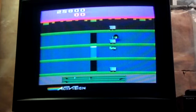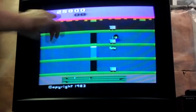Good game, though. 25,800. Not too bad. So, yeah, that was pretty much the game itself. That's usually about as far as I get. That level I was on was very tricky. It requires patience and timing, and really good use of this controller.